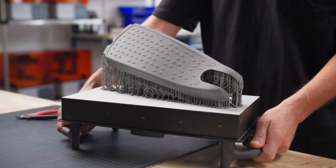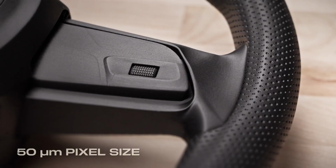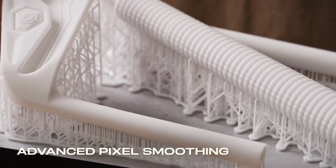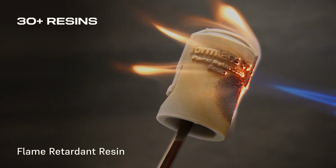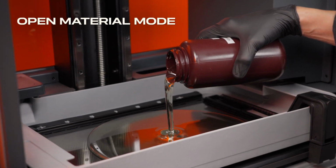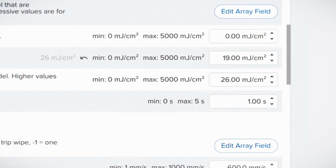Produce stunning parts that rival injection molding and always fit. With 50-micron pixels, advanced pixel smoothing, and light touch supports. Tackle any problem with our ever-expanding range of high-performance resins, or opt for open material mode to use any resin. And customize your print performance with Print Settings Editor.